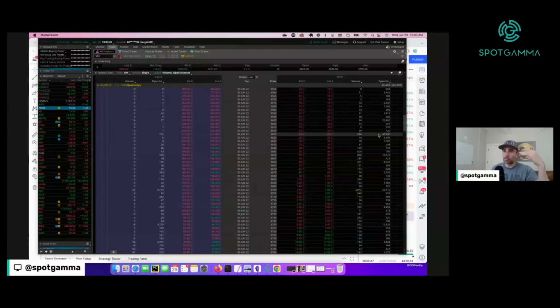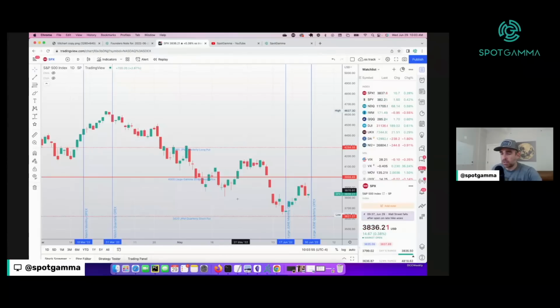JP Morgan will sell a 3 to 5% out of the money call and buy a new 3 to 5% out of the money put spread. What that essentially means is that this line here is going to be pushed lower, right? That long strike, the strike that dealers are long, is going to be pushed lower, and that's why we think that the market can trade off.